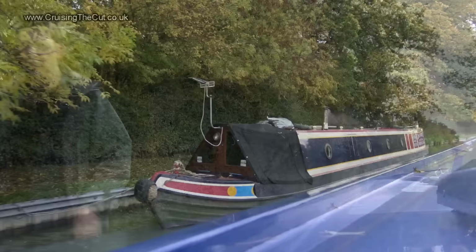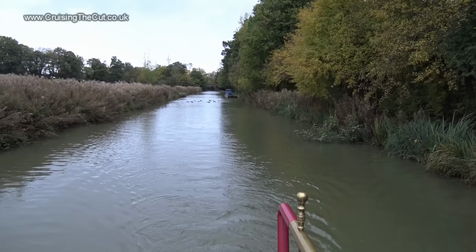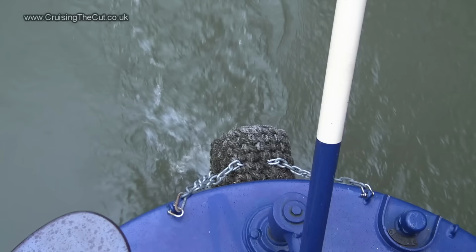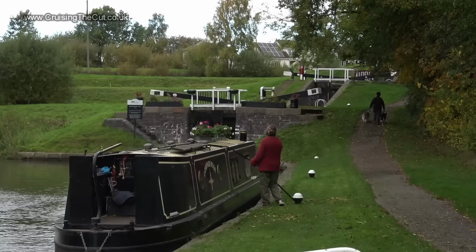And then more cruising past fellow boaters. Here's Peter showing me how it's done. A steady hand on the tiller, keeping us straight down the cut. No more than 3 miles an hour or so, this is canal time, a slower and frankly lovelier way of living. Very soon, a challenge, the multiple locks of the Watford staircase, seen here from the bottom.